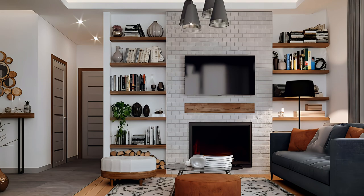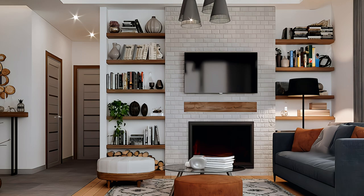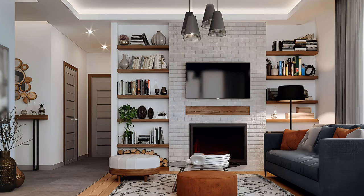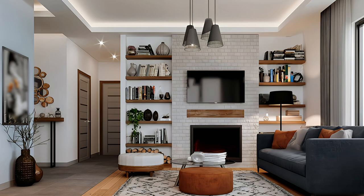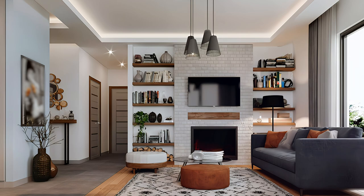The TV wall in this image showcases a traditional design style that exudes warmth and comfort. A flat-screen TV is mounted on a white brick wall above a cozy fireplace, creating a charming focal point in the living room. The fireplace, with its wooden mantle, adds a rustic touch to the space. Flanking the TV are wooden shelves that display an array of books, plants, and decorative items, adding character and personality to the room. These elements, combined with the white brick wall, create a harmonious blend of modern and traditional aesthetics.